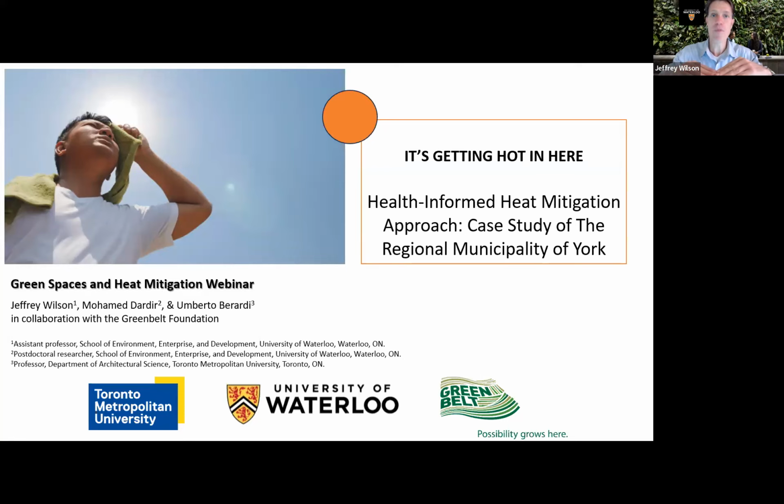So if we increase the canopy cover in neighborhood X by 10%, what are the implications of that in terms of reducing health impacts? So the idea, and again, we wouldn't just look at hot temperatures, it would consider other climate hazards as well, but would really be a decision support tool to help guide investment, but also understand the possible returns on investment.